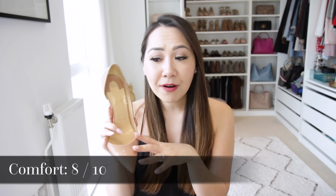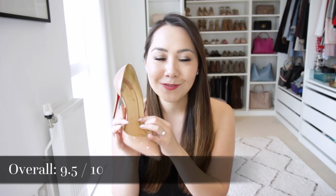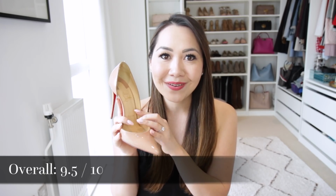So in terms of comfort, I would say these are probably an 8 or an 8.5, and in terms of overall shoe I would say these are probably a 9.5, just because I love them so much. So if you are thinking about getting a pair of Christian Louboutins, I would absolutely recommend the Riza pumps. They are one of my absolute favourites.